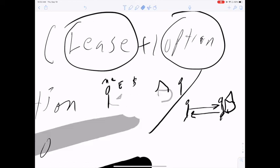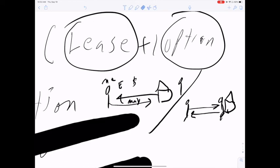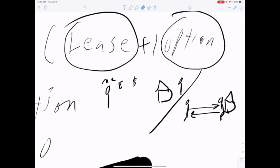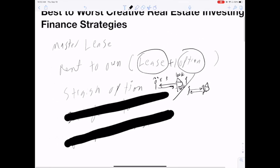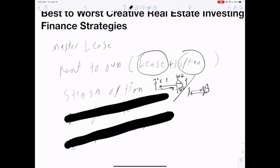And that's why it's a very favorable thing for me, because if the market tanks, right? If the market tanks, then I'm not going to exercise my option. Why would I exercise it? It just doesn't make any sense. Now, if the market doesn't tank, and when I was talking to the seller 5 years ago the house was worth 100K, and today it's worth 200 or 250, then I will exercise my option. I'll say, look, I want to buy it. So that's an option. An option is a one-way obligation, not two ways.